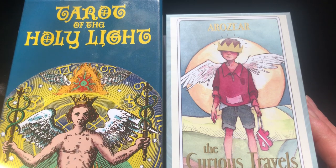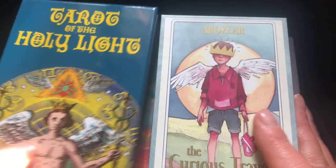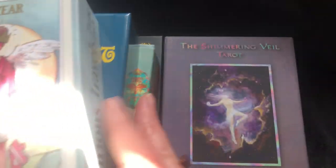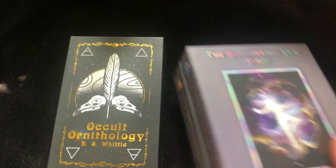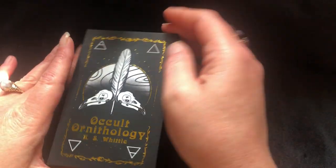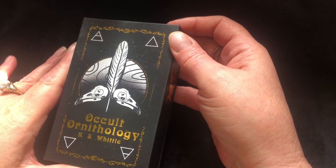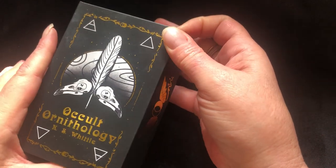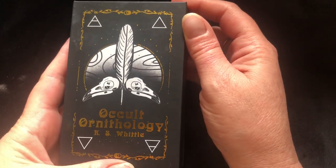Welcome. Today we are on part four of my tarot deck collection. I hope you've been able to join me for the previous parts, and I hope you're in for the long ride, because there's definitely going to be at least a part five because I have a lot of decks. So without further ado, let's get right in.